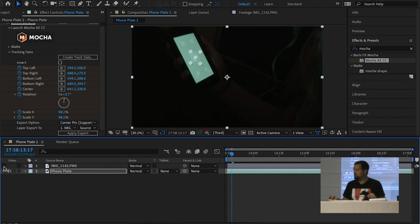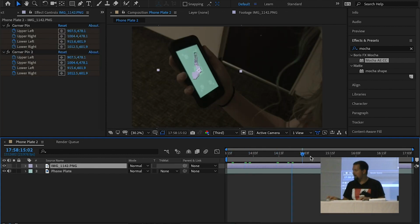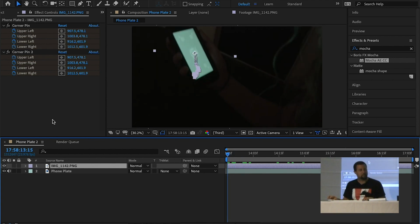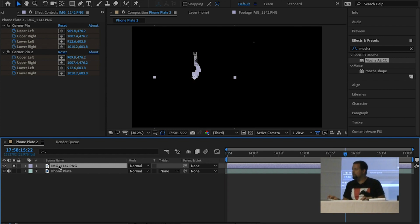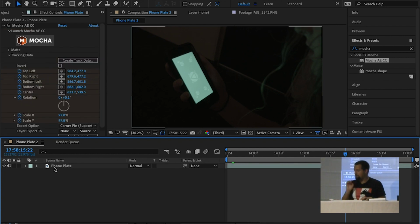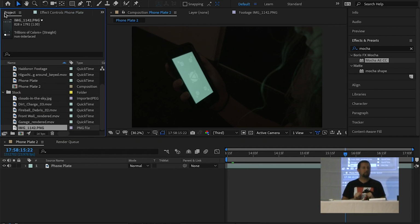All right, and let's see what we did. Uh-oh, something is wrong. What happened? Where is my footage? Where did it go? Well, I can tell you what happened. When you're dealing with corner pins and any kind of that effect, your footage has to be the exact same resolution as your comp. In other words, this is a 1920 by 1080p comp, so your footage has to be 1920 by 1080p. So, all right, what does that mean?